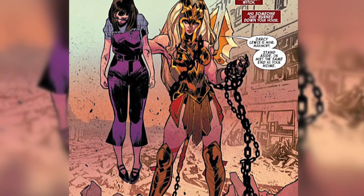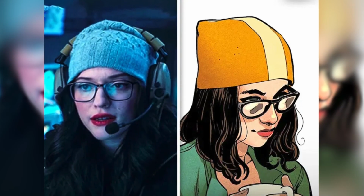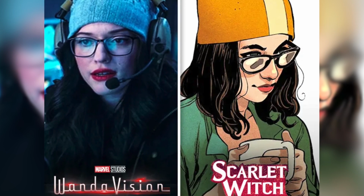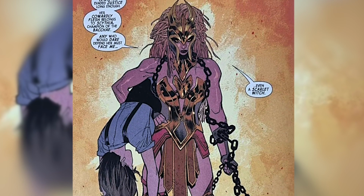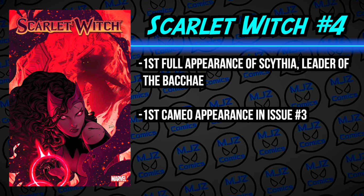Just when the Scarlet Witch thinks she's shielded Darcy Lewis from their new enemy's vendetta, Scythia returns, covered in armor made from the same anti-magic rock Wanda's been studying. Can Wanda defend Darcy and herself against a warrior who's immune to magic? So, sounds like an interesting storyline.